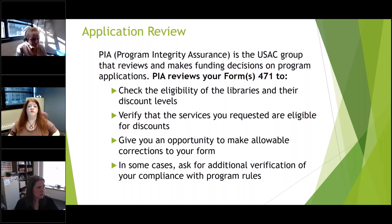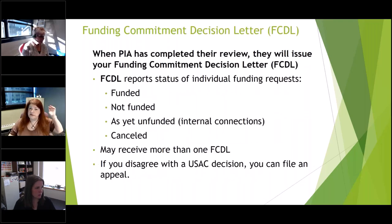And this process can go on for months. You may submit your 470 and your 471 in January, and you may not hear back from USAC until June, July, August, September, October, even into the funding year. There are just so many applications they have to go through, but that's okay. No matter when they get back to you with their funding commitment decision letter, you do get your discount going back to the beginning of the funding year, July 1st. So don't panic if you don't hear by July 1st. That's okay. You still get your full discount. They just have to get to everyone's applications.